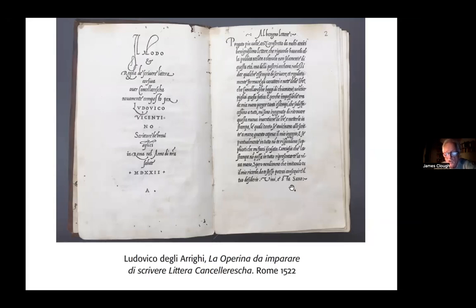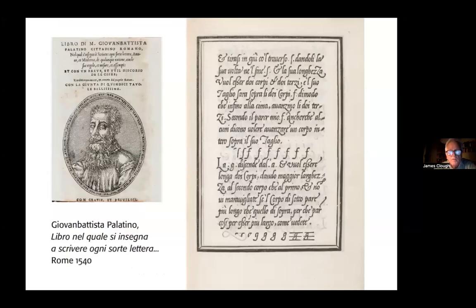And this is the original book. There are many facsimiles of this. And today, I mean, even over the last 40 years or so, this has had a huge influence on contemporary calligraphers, as we shall see in a moment.